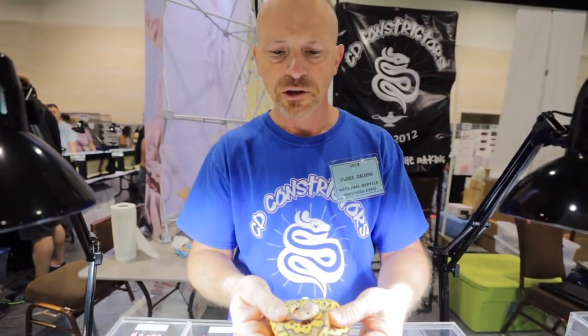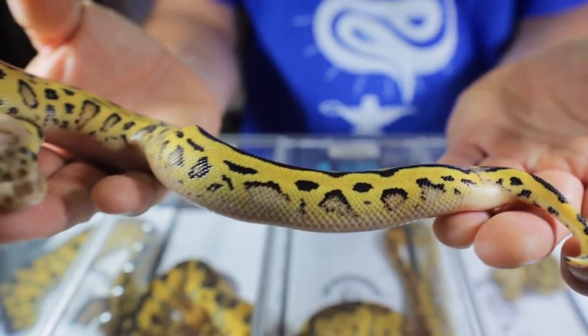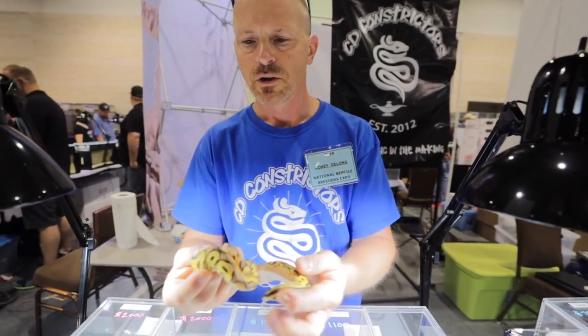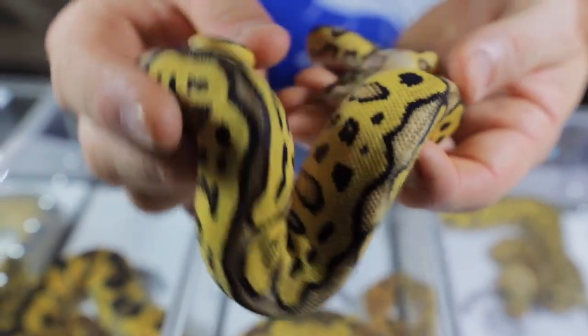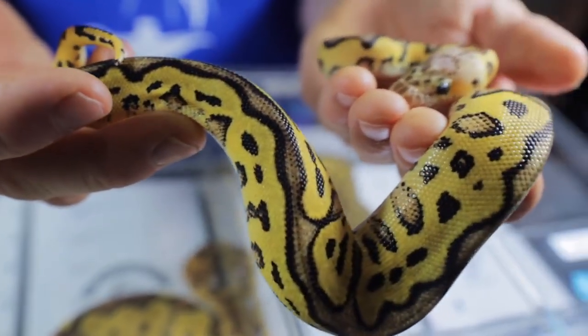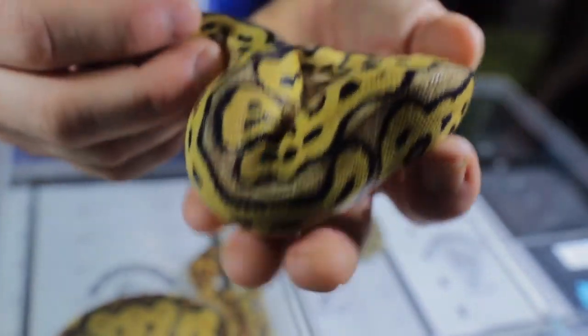Little pastel yellow belly clown, nice blushing. You can see on the sides, there's flames coming up. Beautiful guy. Looks a little bit better than his dad. Really takes away that pattern on the head, kind of washes it out a little bit. Really like what the yellow belly does.